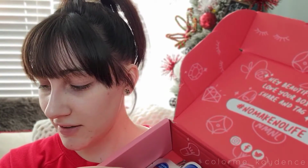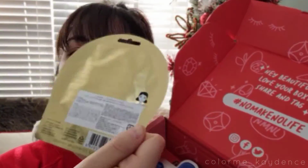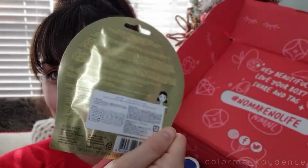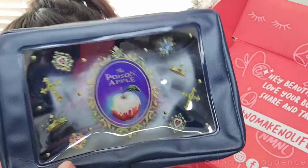The next thing that I see is this Kocostar Lip Mask, which is definitely what I need this holiday. I'm sure I'm not the only one whose lips get so dry during the holidays. And I also see the Dark Fantasy Cosmetic pouch, and I got this Poison Apple one, which I think is so neat.